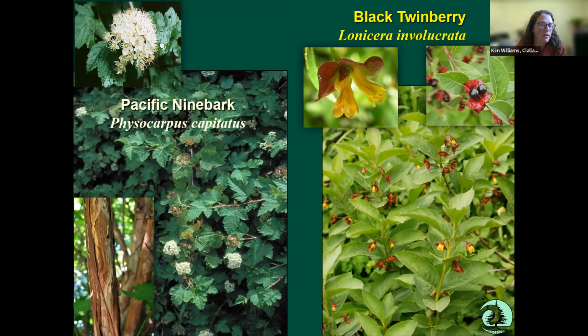Pacific ninebark, oh, lovely plant as well, has this flower with these protruding stamens. It's in the rose family. It has this shredded bark right here, and just another great native plant.